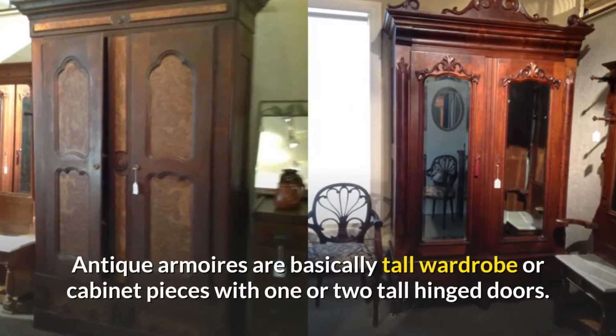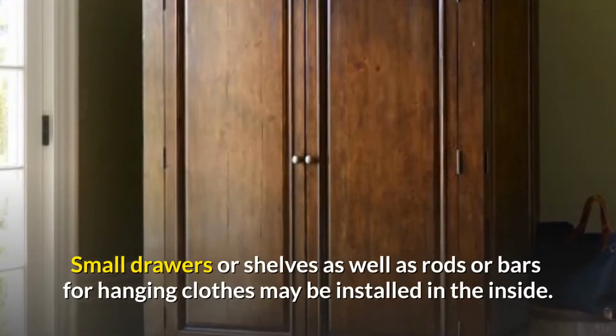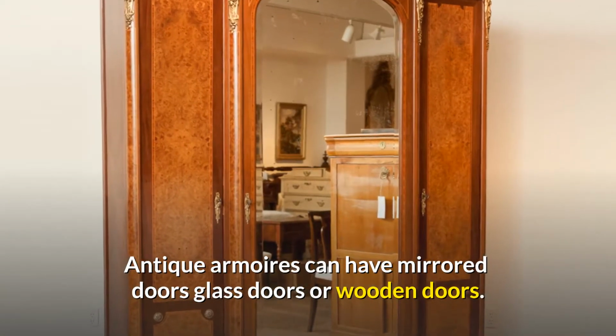Antique armoires are basically tall wardrobe or cabinet pieces with one or two tall hinged doors. Small drawers or shelves, as well as rods or bars for hanging clothes, may be installed on the inside. Antique armoires can have mirrored doors, glass doors, or wooden doors.